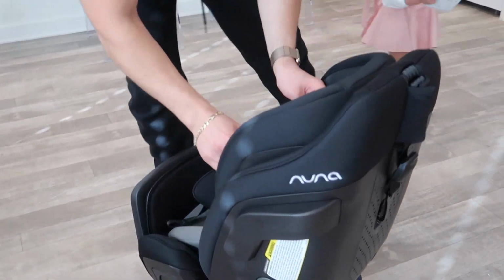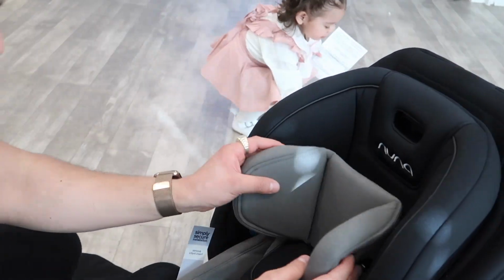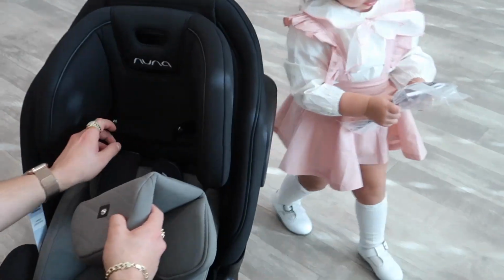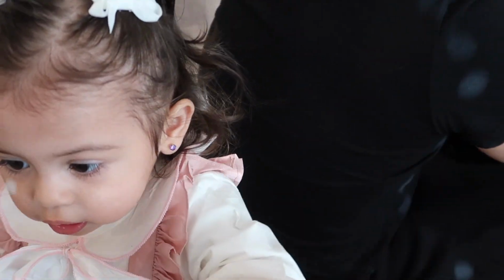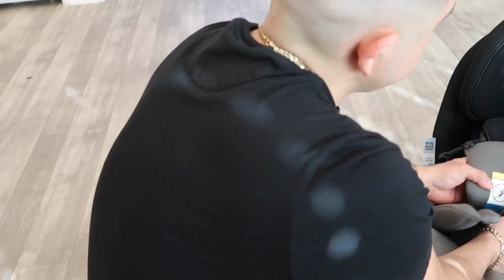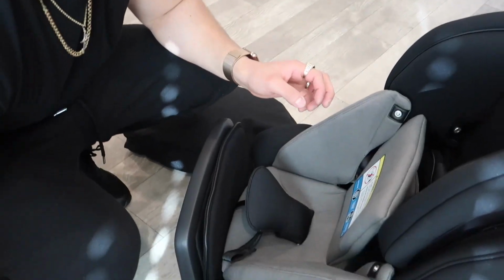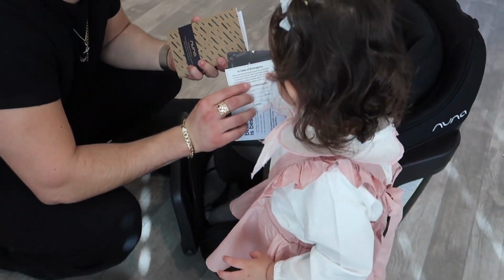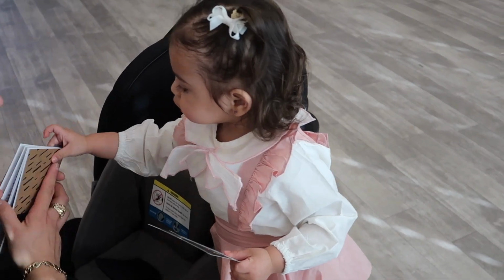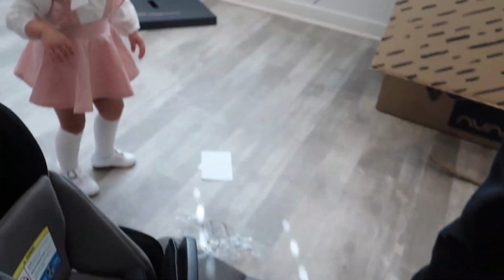New car seat. What is it, an insert? Yeah, this one. Well, no, not that baby. I don't think so. Well, check the manual for the sizes. What is age appropriate? Show the camera. Show me what it does.